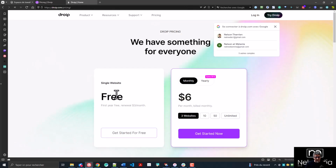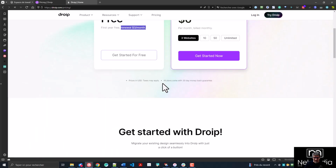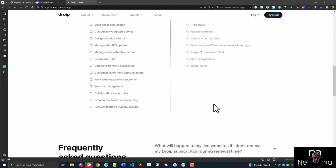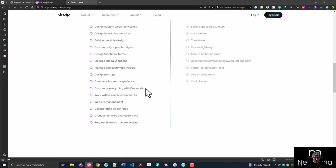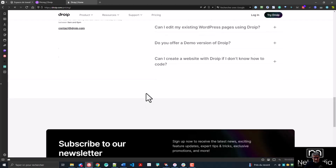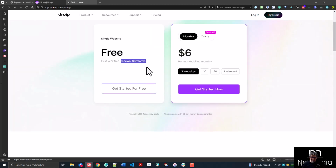Cool. Single website, it's free for the first year. After that, $3 per month. Does it include hosting? It doesn't say. Does it say here? I would doubt it because that's a plugin, that's a page builder. So I doubt that it's included, but it doesn't say.